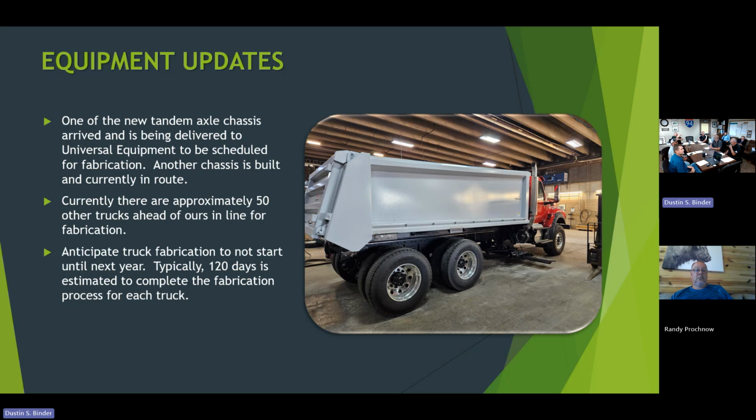But yeah, these should be really nice trucks when they're done. We're looking forward to getting them done and on the road because we can use the trucks. You're welcome to come back and look at it anytime, whatever you want to look at. Yeah, that's about all I got.